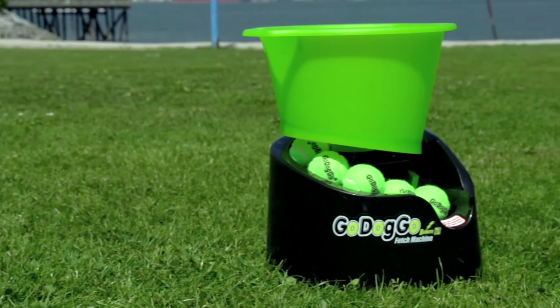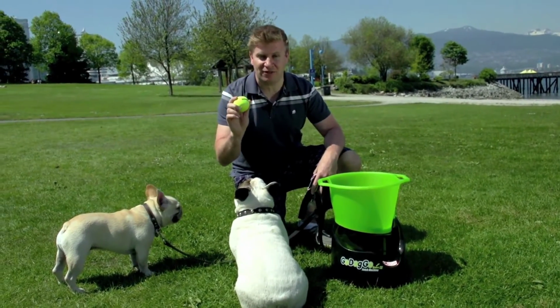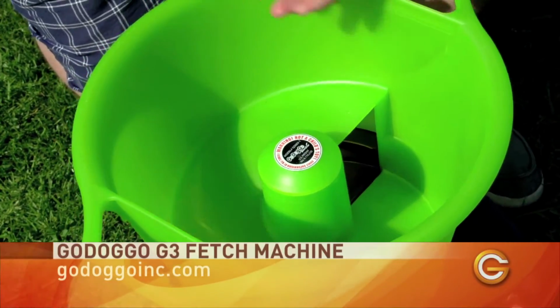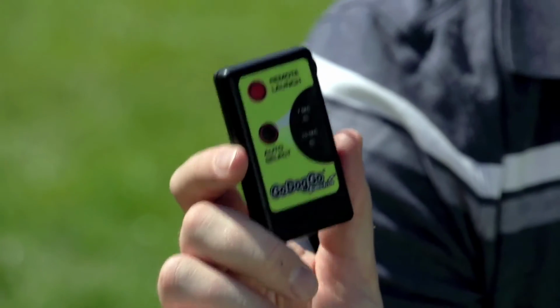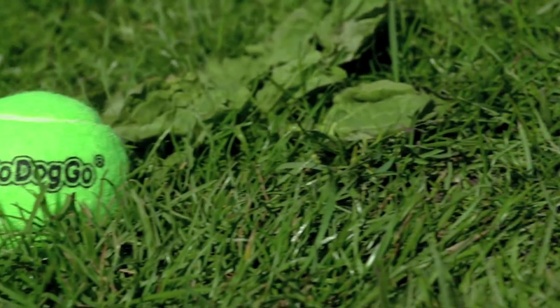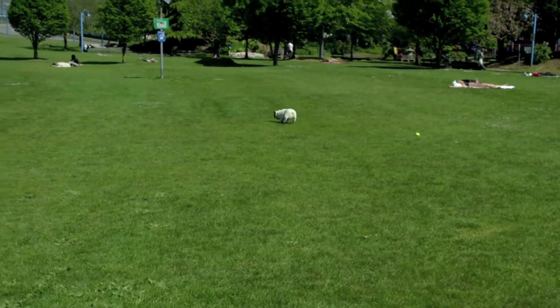Today we're looking at the GoDogGo G3 fetch machine. It's an automatic ball launcher designed specifically for dogs. It runs off of a 10-foot AC cord or by using 6 D-cell batteries. It has a remote that works up to 75 feet away, and it can launch a bunch of different sized balls, from racket balls to tennis balls, to a distance of up to 45 feet away.